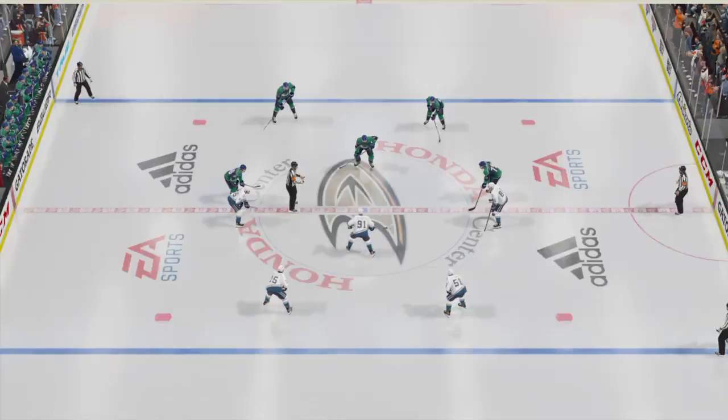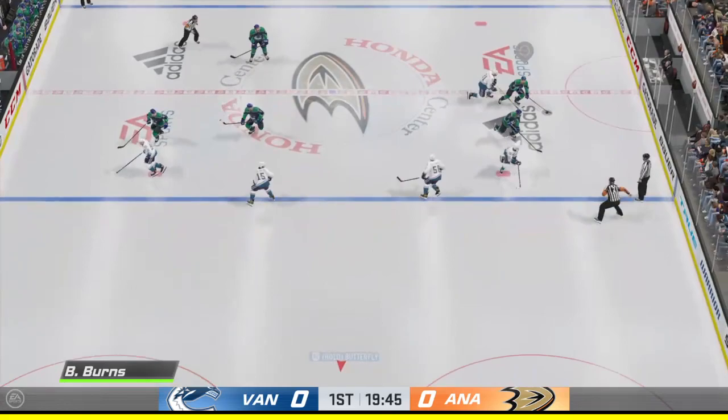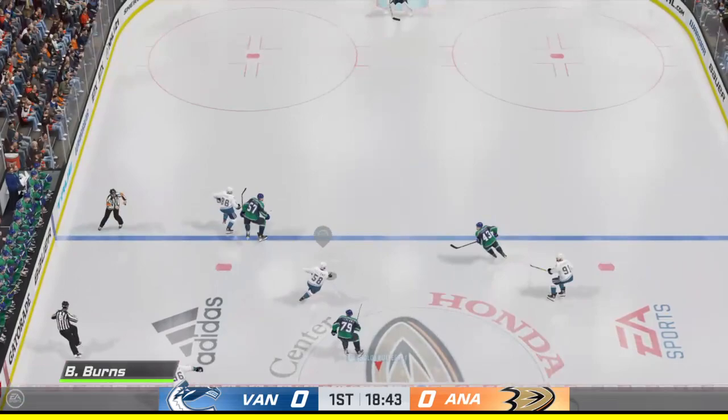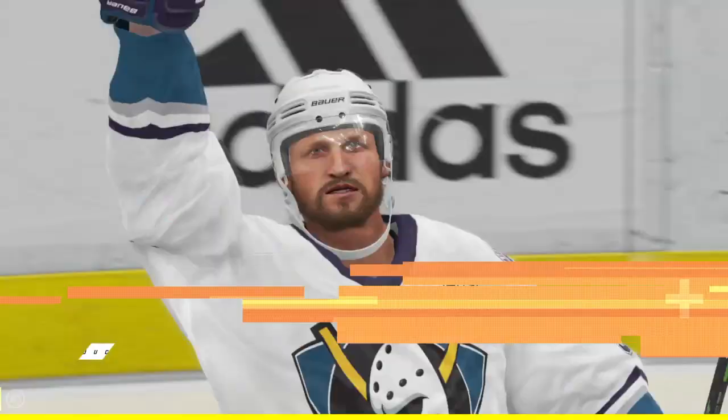Face-off is just seconds away. All right. Who's going to get the face-off here? Anaheim or Vancouver? And Vancouver gets it to start out the first period here. Vancouver's got the puck against the boards. The Ducks have it against the wall. And now they look to make something happen from the neutral zone. Here's the good pass. Opportunity. That's a goal. Easy. Nice.